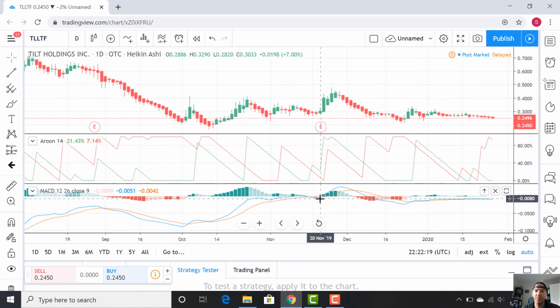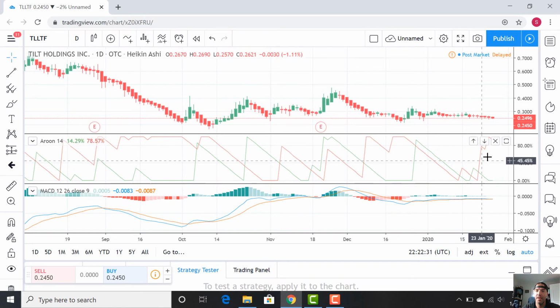Let me zoom in here and look at what's happened from the end of 2019 until now. It's such a sideways market. There's no opportunity here. We can't even really distinguish whether the up or down is winning here without really zooming in. And you can see the Aroon down is definitely overtaking the Aroon up. So recently there's been some negative price movement, and that's reflected right here.